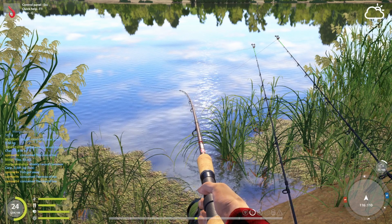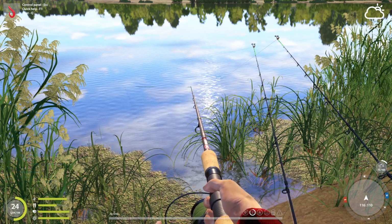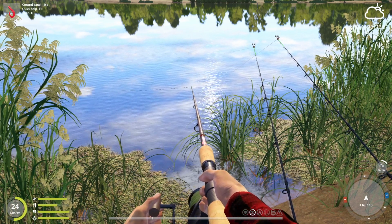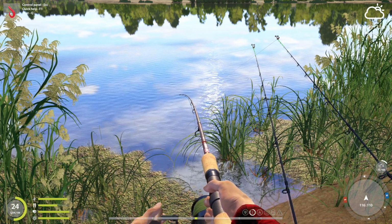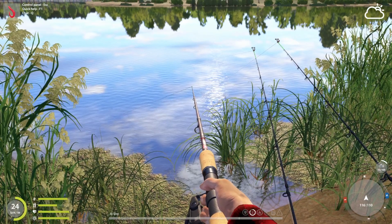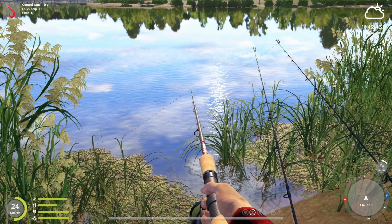So 15 fish here in, we'll say 27 minutes, just shy of 27 minutes. So not been the best quantity, not been the best quality fish either. Something different. We haven't caught a lot of Zander, so I'm happy about that. Not too happy we lost two fish. Seems like we've had a lot. Yeah, 94 lost fish is kind of high.